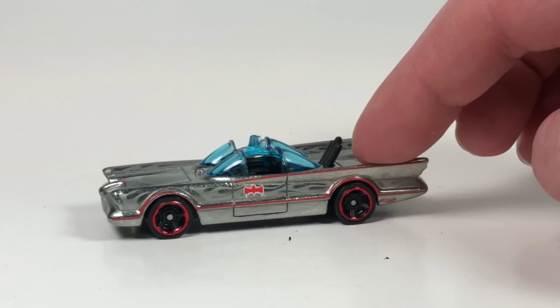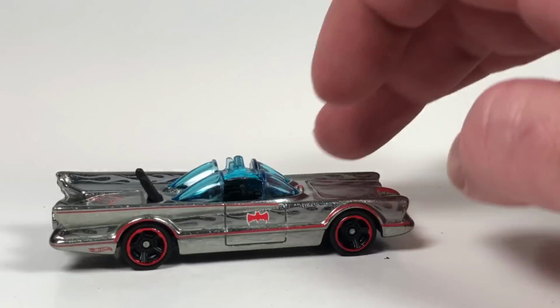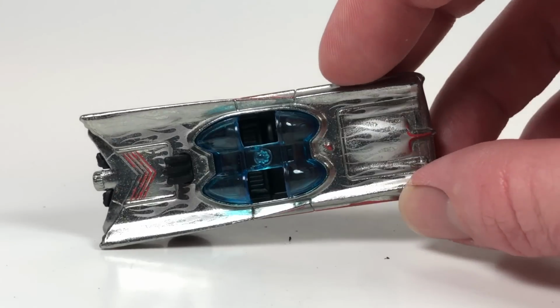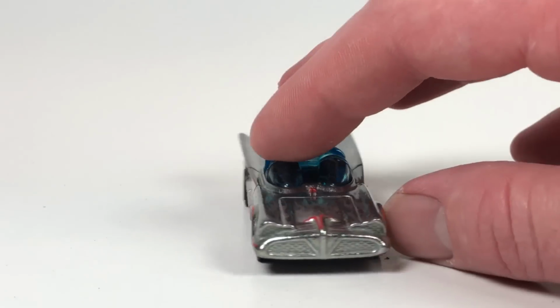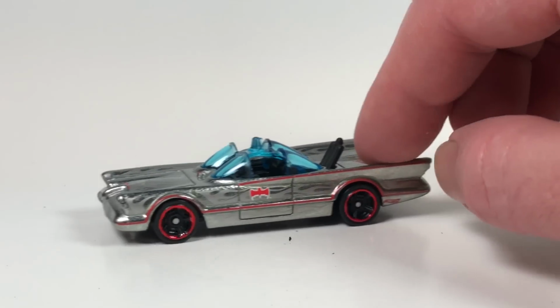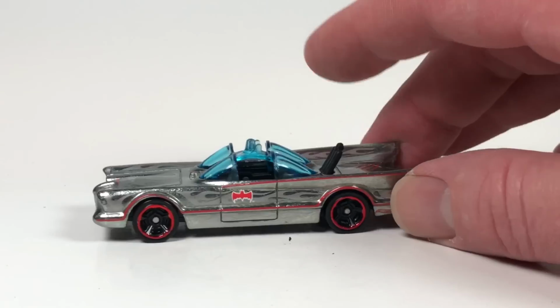Who doesn't like Zamac stuff? Zamac stuff is so cool. It's got quite a few surfaces with graphics as well. You've got, of course, the flames on the top, the flames on the side. The only surfaces that don't have anything are the back and the front. So that's a nice version of this car.